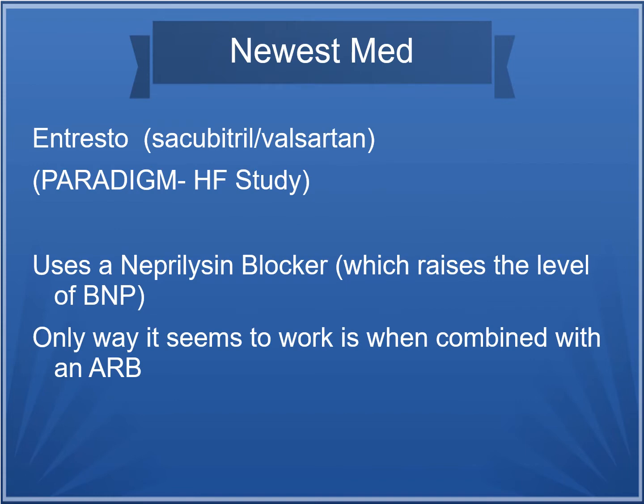There's a newer medicine that has an angiotensin receptor blocker, valsartan, in it, but also has a new medicine called sacubitril in it. The PARADIGM-HF heart failure study did show benefit of this medicine over the comparison with an ACE inhibitor. Interestingly, sacubitril is a neprilysin blocker, which raises the levels of BNP in the body. So it actually works to increase that natural level of BNP, which does seem to help compensate for heart issues.